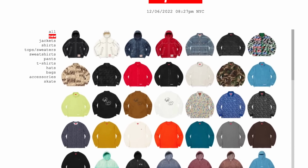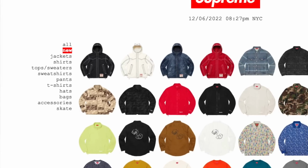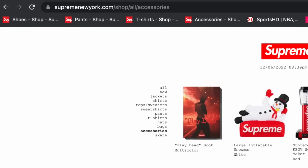I've also noticed sometimes this season, the new tab has actually been the first to update with items. So if you're refreshing the sweatshirts tab, which is where I believe these are going to be loading into, don't be afraid to also hit the new tab a couple times in between just to see if it's loading there as well. I do recommend saving on your bookmarks bar the new tab as well as the sweatshirts tab. That'll help you out a lot.